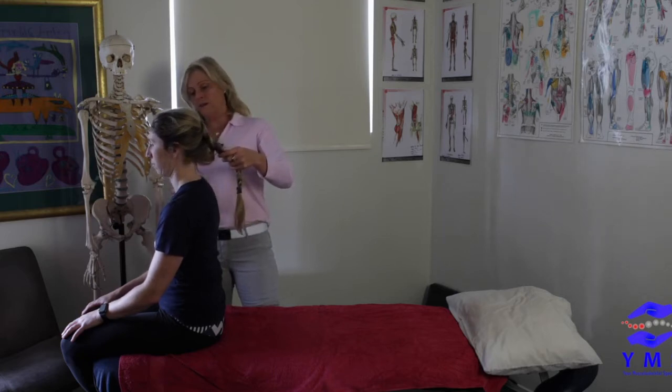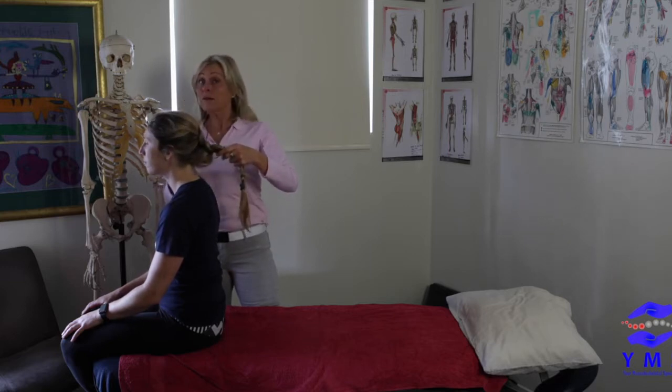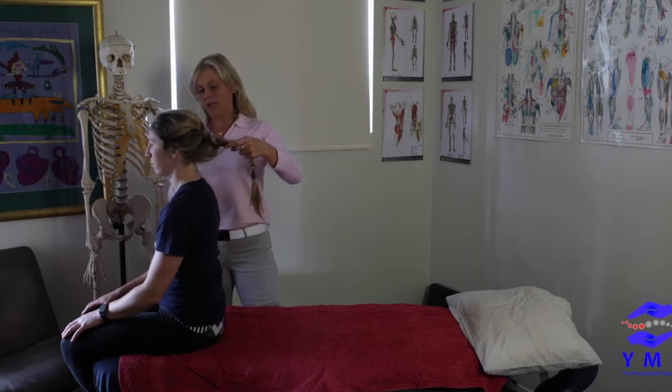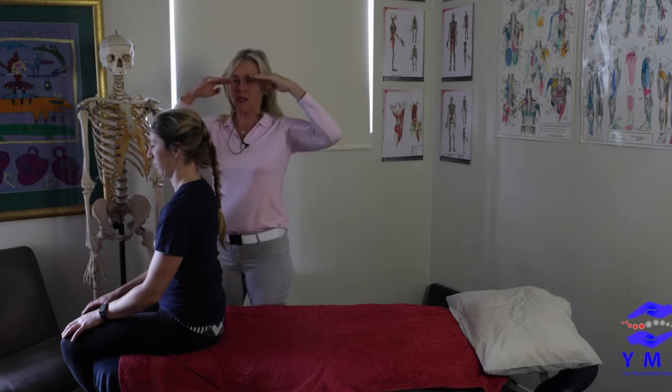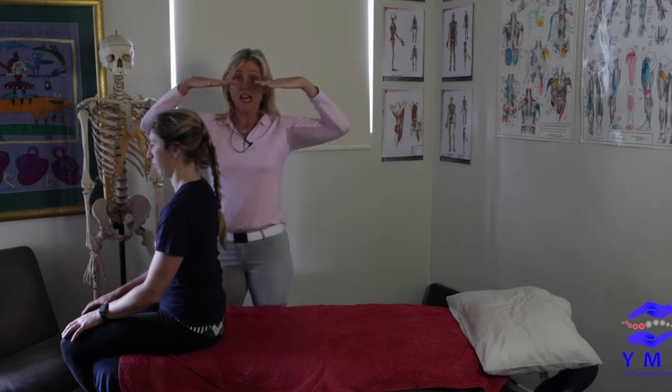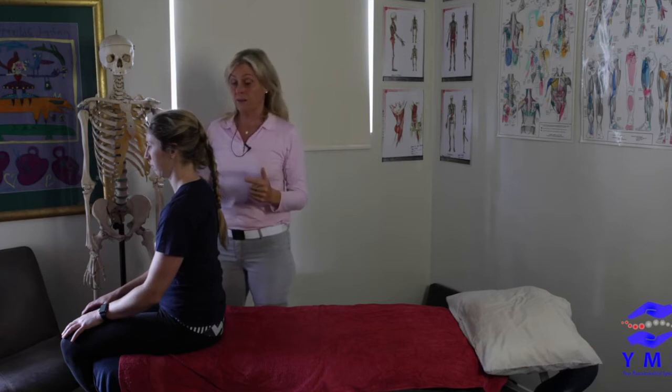Go forward again for me, Sue. She's actually tilting up more than being able to come purely forward and back. And we know that we need to have good range so the eyes can sit at the horizon, otherwise we have postural anomalies that we'll get going on with our patients.